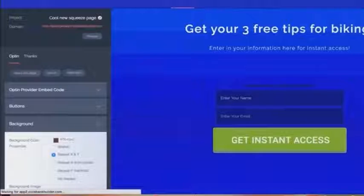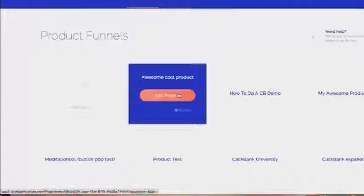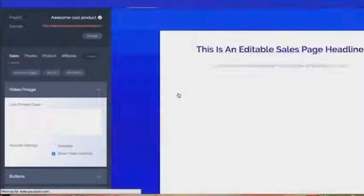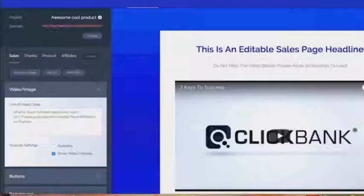We just go to the product funnels here, and all you do is you create a new product, say, awesome, cool product around something you're passionate about, and it immediately creates all of the pages that you're going to need for your product, okay? So you have this sales page right here with a button that you can obviously change.